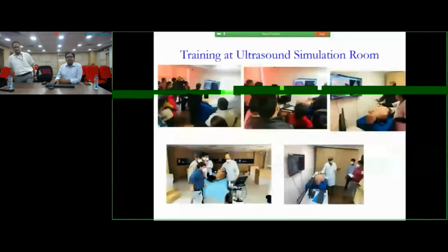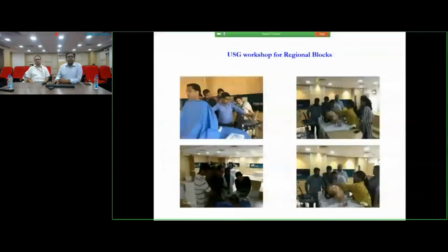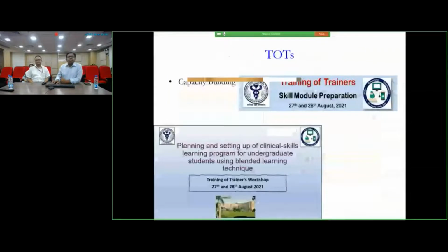And various workshops are being done not only for demonstration purposes, but hands-on practice is also being given to these participants so that they can learn the nitty-gritties on the mannequin before they actually come to patient management. Even the simulator can simulate those regional blocks because the anatomy can be easily visualized on those task trainers, and they can be supported by actual volunteers also, so that the student gets real-time knowledge of the regional blocks before they actually do it on patients.